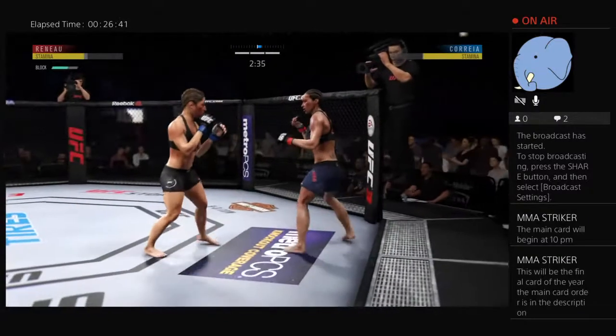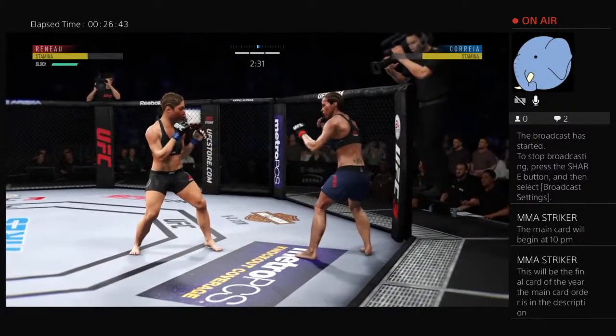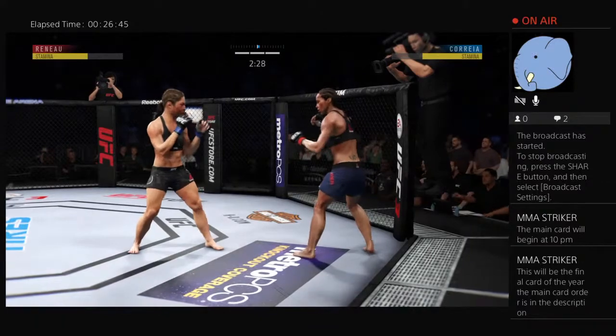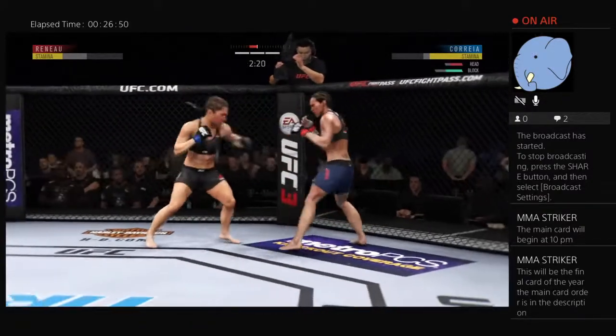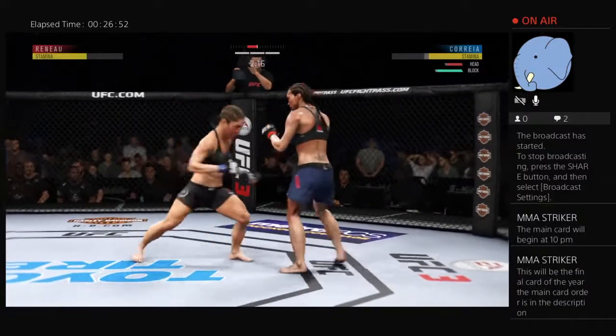Well, how impressive is this young woman? High volume of strikes in the previous round and picking up exactly where she left off here and not really showing any signs of slowing down. She looks like she could go 10 hard fives tonight if need be.